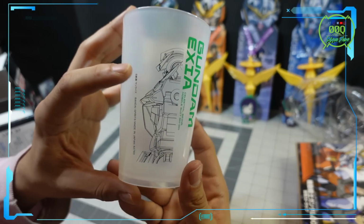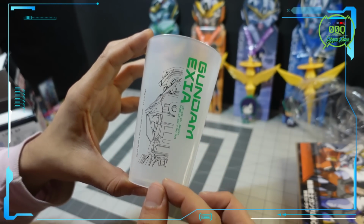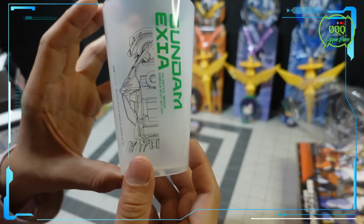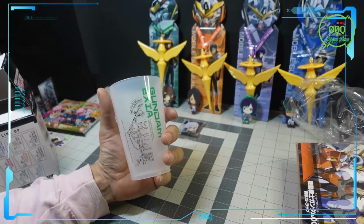To be honest, I love mecha designs when it looks like it's the design, like the initial pencil design, you know what I mean? Like when they're trying to draw it out and sketch out the suit, like where everything's gonna be. That's what I appreciate the most. So this kind of artwork, absolutely fire. And it's a pretty dope ass cup, so it's not too bad.